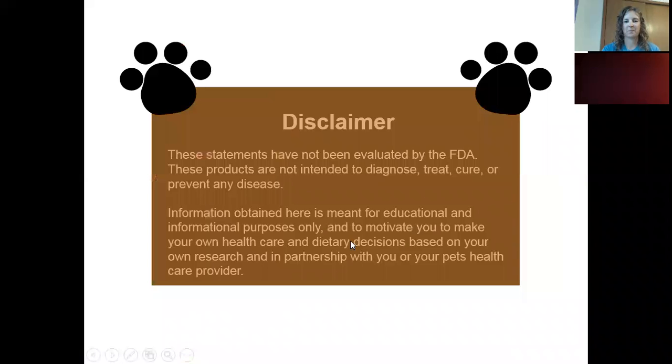All right, so this is our disclaimer. These statements have not been evaluated by the FDA. The products that we discuss tonight are not intended to diagnose, treat, cure, or prevent any disease. With Young Living and the way we talk about our products, we really want to stay above the wellness line. So we're talking about everything that can support, maintain, and there's another word there. It starts with a P, not prevent. Anyway, we just really want to talk about staying above that wellness line. We're going to talk about that with our animals as well, because we want them to be healthy just like us. So this is just for educational purposes.